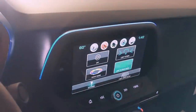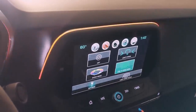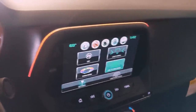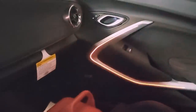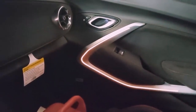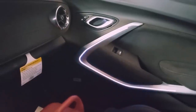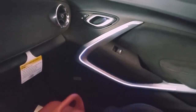You can put it in link to drive mode. So that's this button. So we're in tour mode. It's blue. You can probably see it better here. Up here, blue. Go down to sport. Red. Go to track. Goes to orange, go to weather, and goes to like white, bluish white, light blue. How's that?